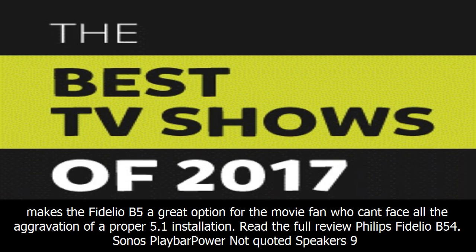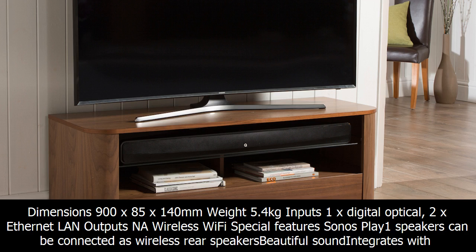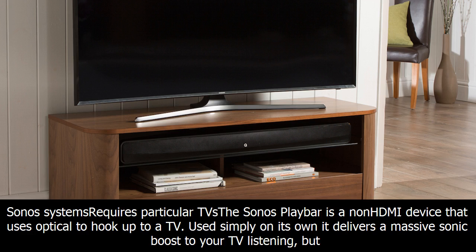Philips Fidelio B5, number 4. Sonos Playbar. Power: not quoted. Speakers: 9. Dimensions: 900 by 85 by 140 mm. Weight: 5.4 kg. Inputs: 1x digital optical, 2x Ethernet LAN. Outputs: N/A. Wireless: Wi-Fi. Special features: Sonos Play:1 speakers can be connected as wireless rear speakers. Beautiful sound, integrates with Sonos systems. Requires particular TVs.